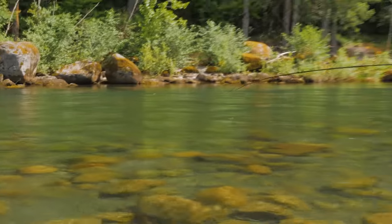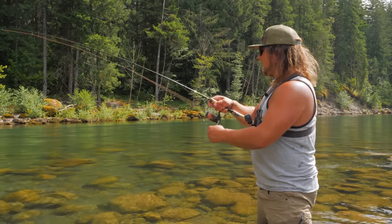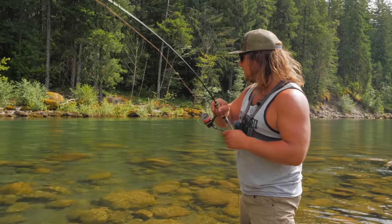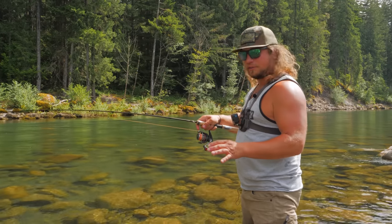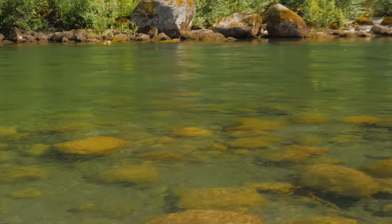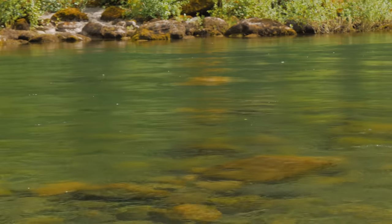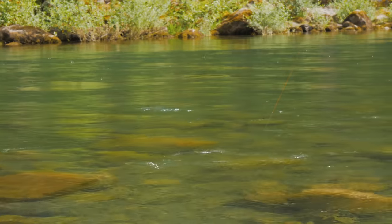So that versatility, you guys, you saw how today I've been switching back and forth. One thing is apparent: that slower, more natural presentation in super clear water is obviously what's working the best. Oh gosh, he's pulling really hard. Oh wow, he's kicking. Oh my gosh. Come on back to me. I cannot control this thing.